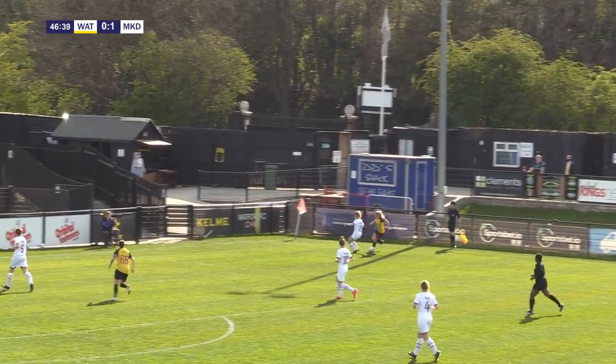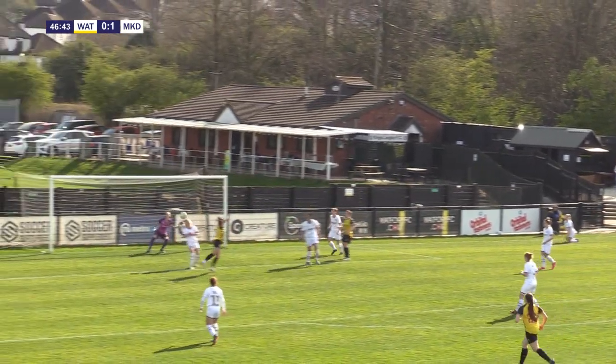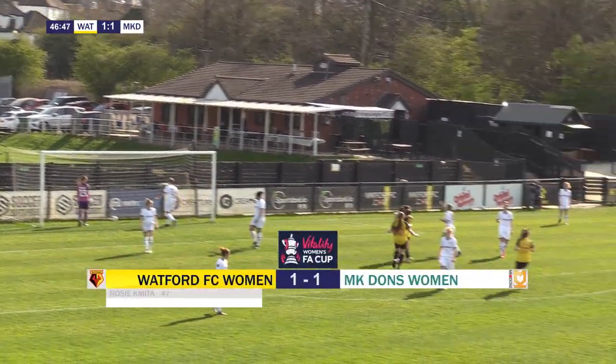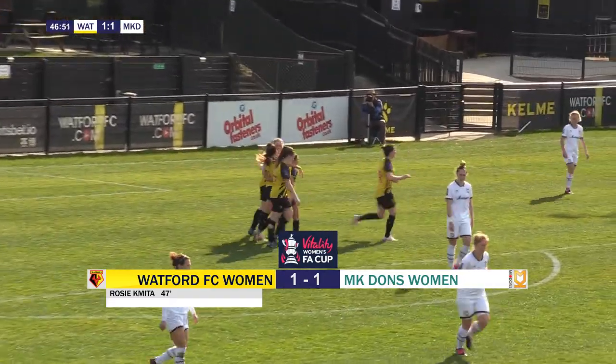But having said that, as we said just at the end of the first half, it could have been oh so different. But here's a cross here, Kmita overhead though. Oh, what a glancy finish there, and it's all square. That's into the start of the second half.